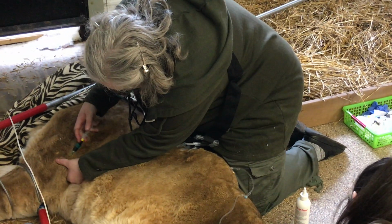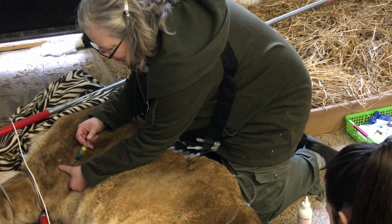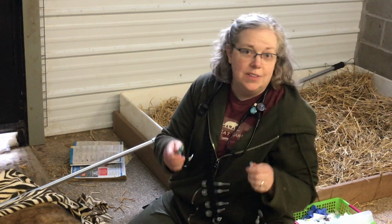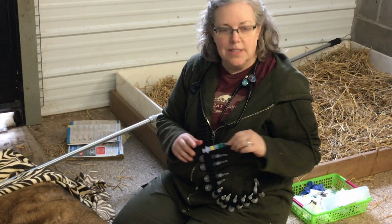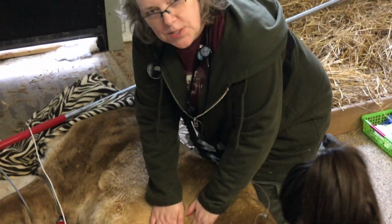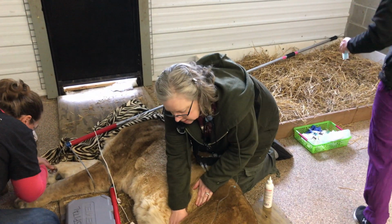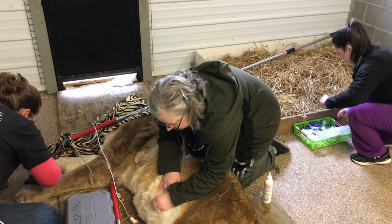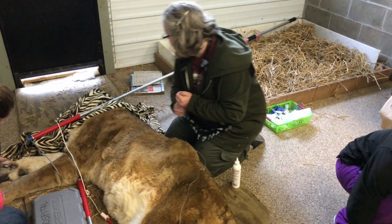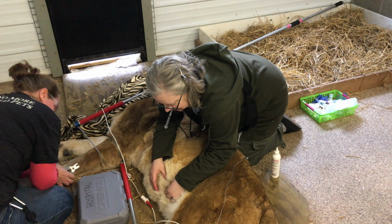Dr. Joanne, when you're done, can you explain what you're doing? So I'm giving her an injection of iron. A lot of times these older gals are a little iron deficient, so she got iron. She also got another pain injection to give her a boost for pain management in her older years. She is on oral medication as well, but any opportunity we have to boost what they need is important to do while they're sedated.